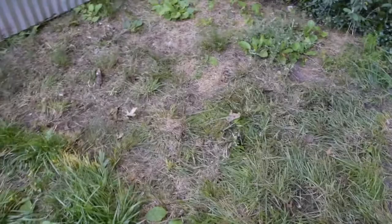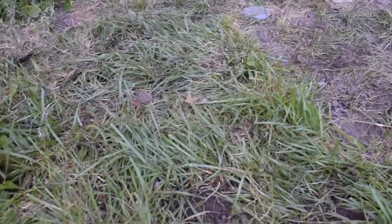One, two, three, and the grass definitely got yellowed. Let's make no mistake about that. However, what's going to end up happening is they're loosening the soil, making sure that it doesn't get compacted, and then they're going to go ahead and fertilize the soil as well.